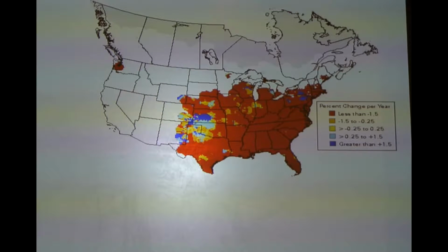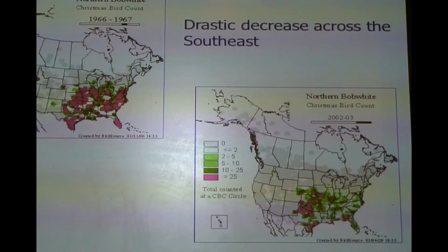So it's pretty widespread throughout the eastern U.S. Is it a land bird? It is a land bird, yeah, and it's highly concentrated here in Nebraska. Is it a lost bird? No, good guess. That was my first guess, but no. So this is a northern bobwhite, actually.